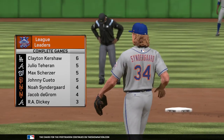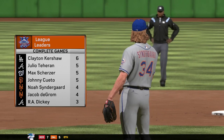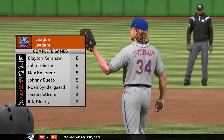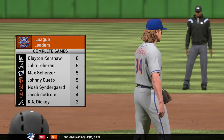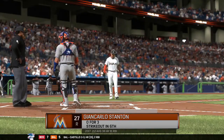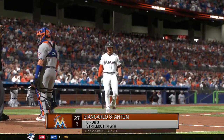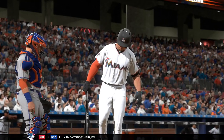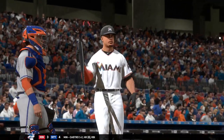So you've got to figure he's got a good chance here to finish this one off. And with that in mind, we take a look at the league leaders in complete games. And as you see, he's right up there among league leaders in that department. Giancarlo Stanton now. He's gone hitless in this one, Dan, and he's not alone. No, he's not, Matt. This lineup has had no answer for their opponent on the mound so far.